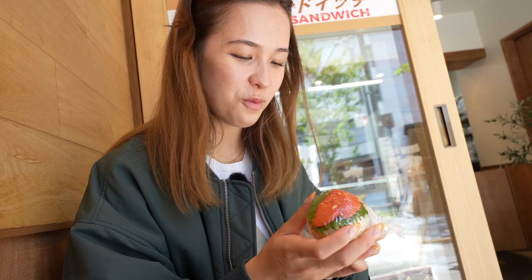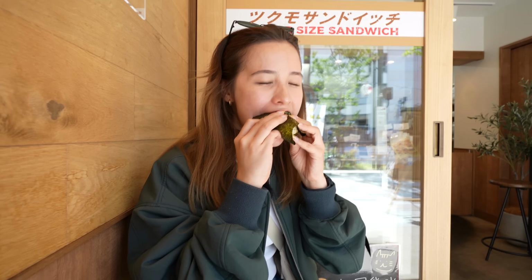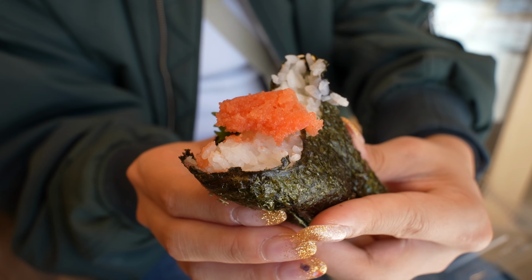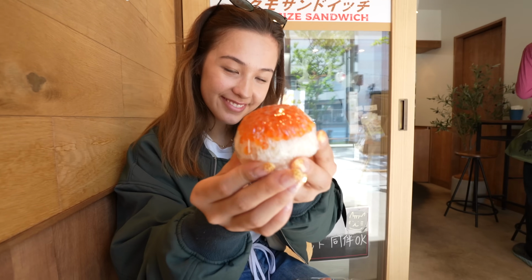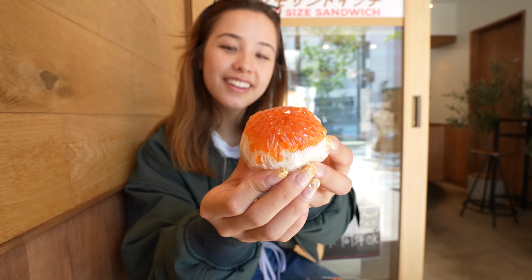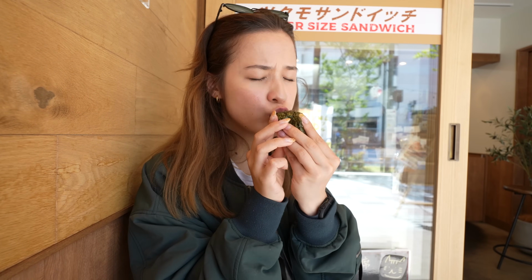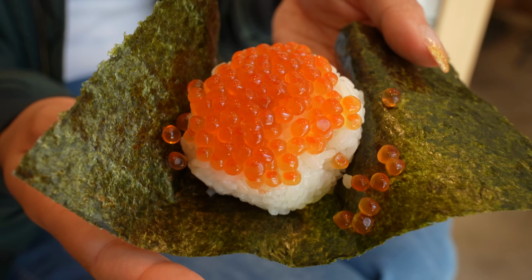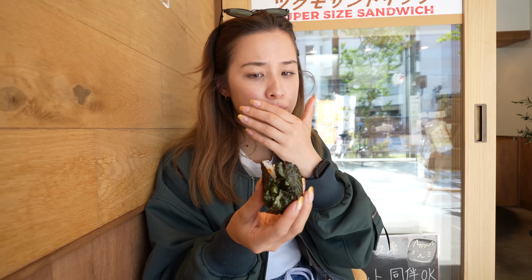I love that it's so warm. Oh, it smells so good. Wow. Because this is salty, it goes really well with the plain rice. This interesting looking one we're trying next is ikura, aka orange salmon eggs. The fish eggs are really juicy on the inside because it pops in your mouth. I really like how it's salty, so it goes really well with the red rice again.